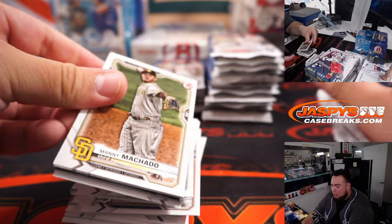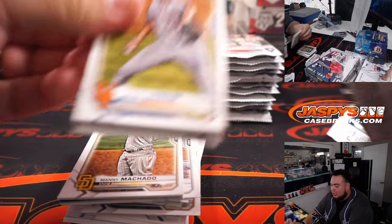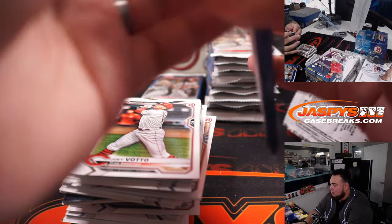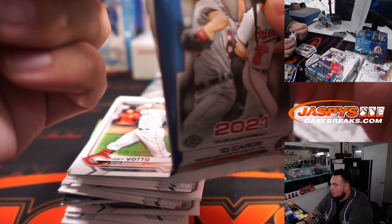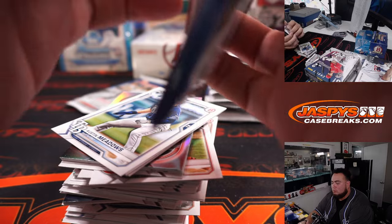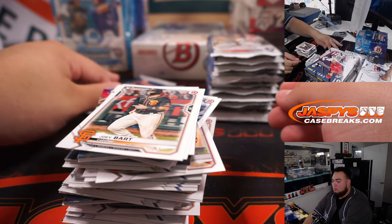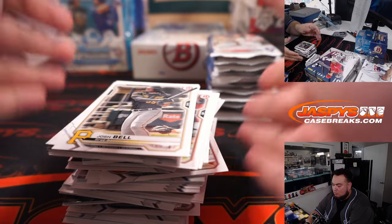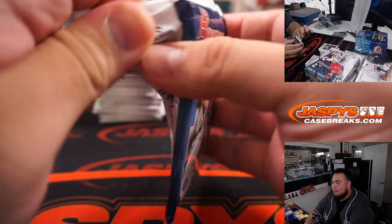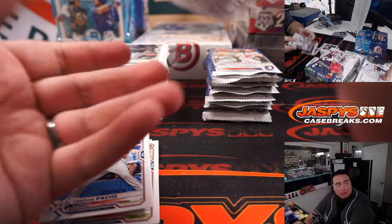Jaspy hip rate is down to just that last... Whoa, look at this card right here. Down to last filler and then the last 10 spots. Getting a little mixer in now, so that's good.